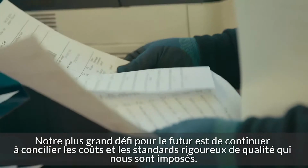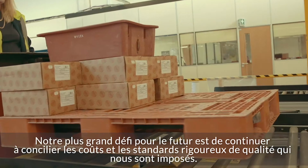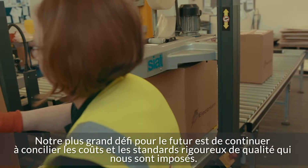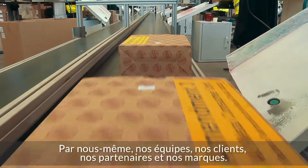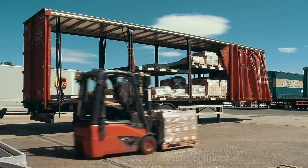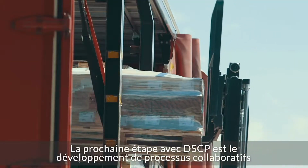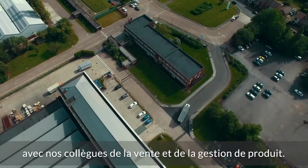Our greatest challenge in the future is to marry up our cost appeal to our customers versus the rigorous quality standards we expect of ourselves, both from our company, colleagues, stakeholders and brands. The next steps with DSCP are to develop the collaborative input processes with our sales and product management colleagues.